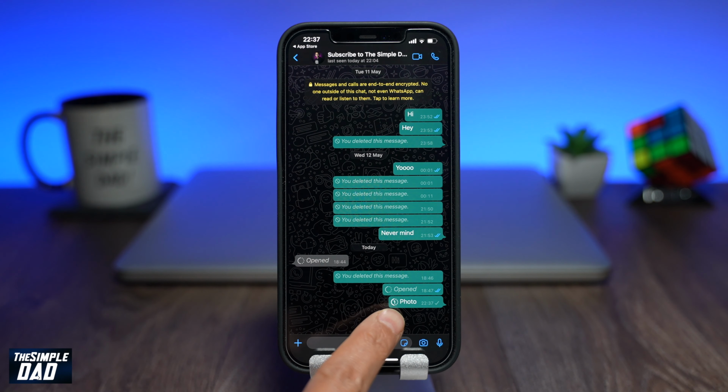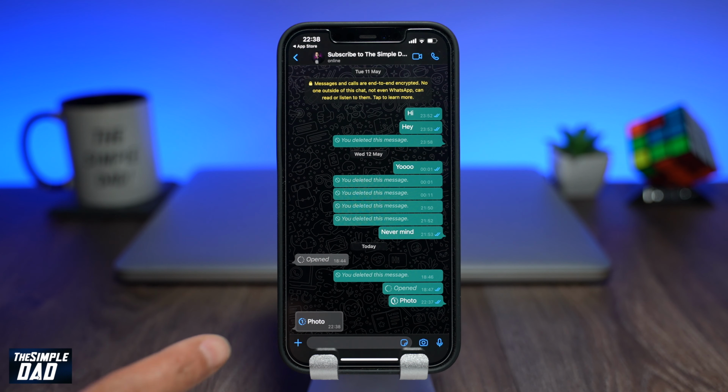As you can see, it does not give you a preview in the chat window. Your recipient has to tap on it to see the photo. Now let me show you an example of how the recipient will see your message. I'll send another photo from another phone and you'll see this message with a photo but no preview of it.